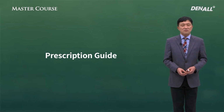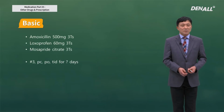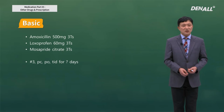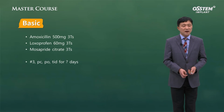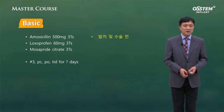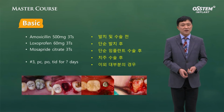This is my prescription guide. The basic stuff, this is one set: amoxicillin, loxaprofen, and mosapride. So that's the basic. Three times a day after a meal, they need to be taken. Before extraction or surgery, after simple extraction or simple implant surgery, or after periodontal surgery, or in most other cases, these are prescribed.